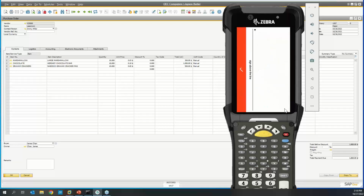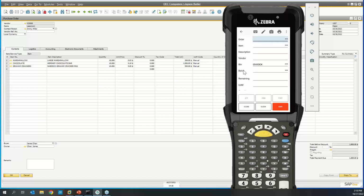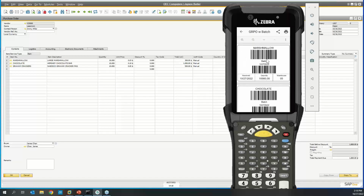And it's also asking me as a QA or a receiving person that I want to sign for this, that I have received the amount I've said, and I'm going to sign my name to that line. Click OK. So I've taken pictures, I've signed for the product, and now what it's done is I have told it in that composite transaction to print out labels.